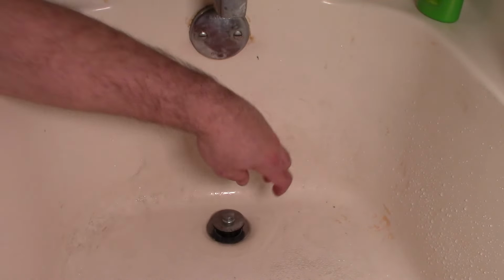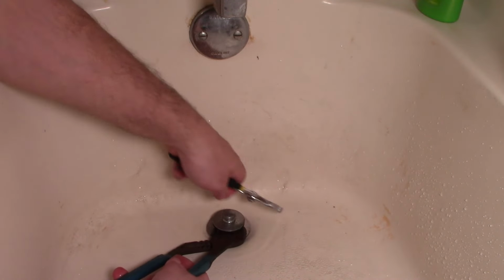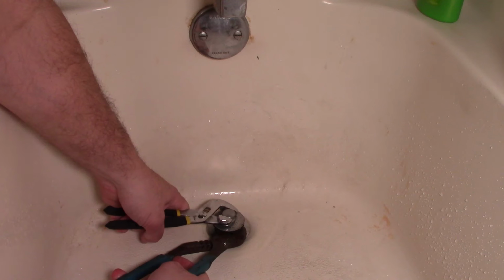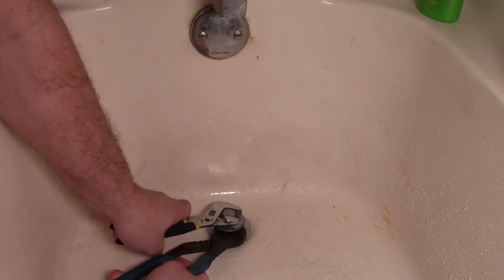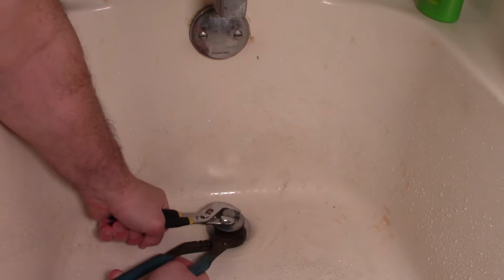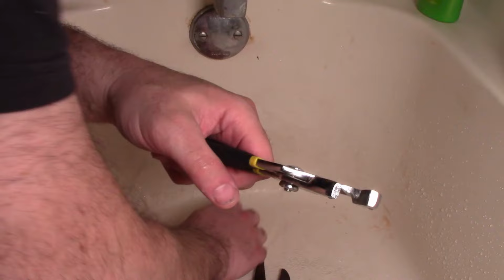I was able to undo it by hand last time because I definitely didn't over tighten it the last time I had it apart. This is a general maintenance kind of thing. This happens, especially when you're losing your hair, or just in general, it doesn't matter. But hair in the shower is a normal thing in the drain. So I'm not gonna go crazy with this, but I am gonna just turn it a little bit. All right.